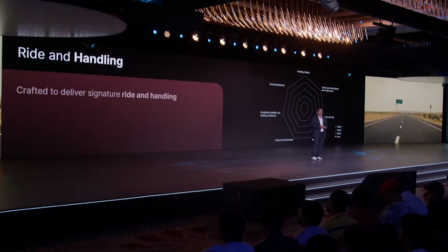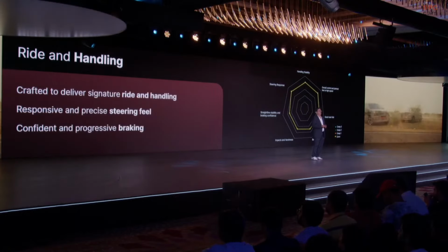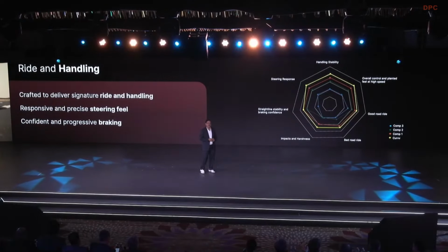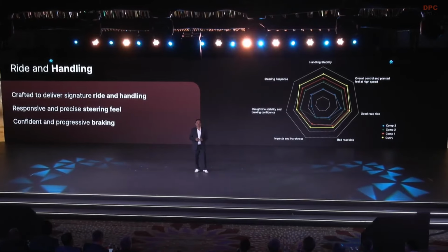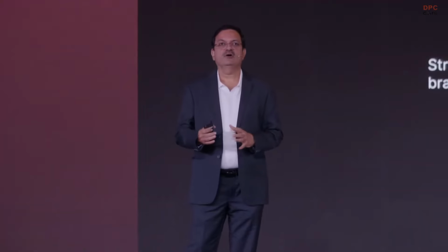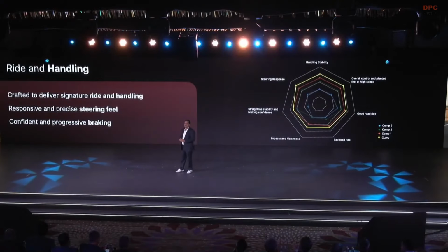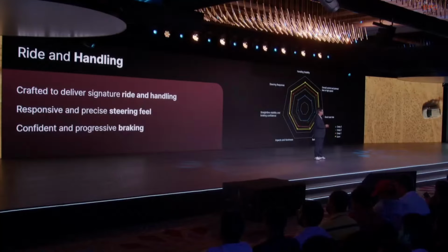The Atlas is crafted to take our signature ride and handling performance to the next level, to provide a delightful driving experience. The EPAS steering system is responsive and provides a precise on-center feel with progressive buildup as we either drive faster or turn harder. All-wheel disc brake systems deliver a progressive braking performance and exceptional stability.